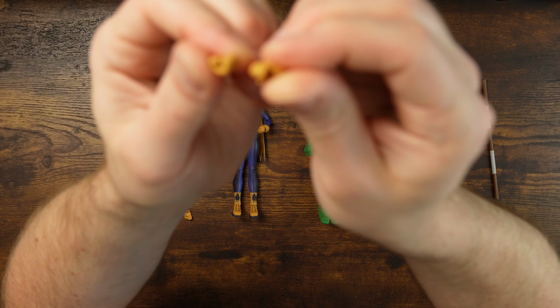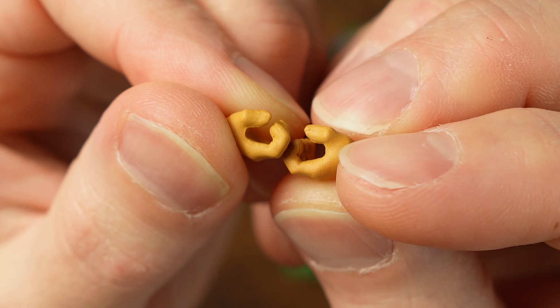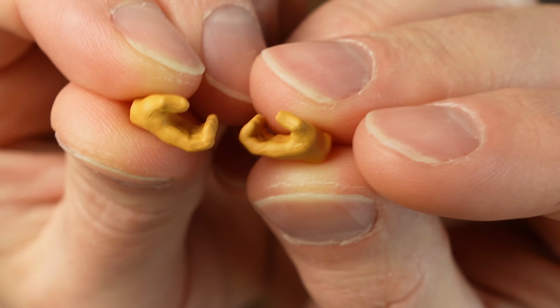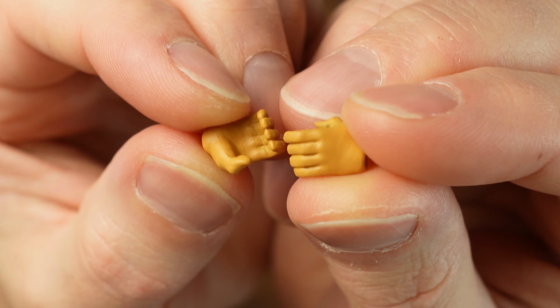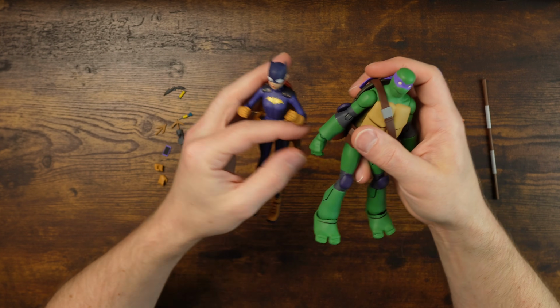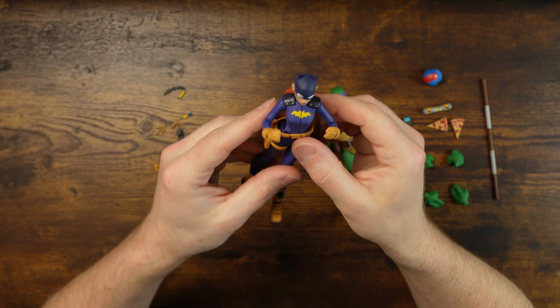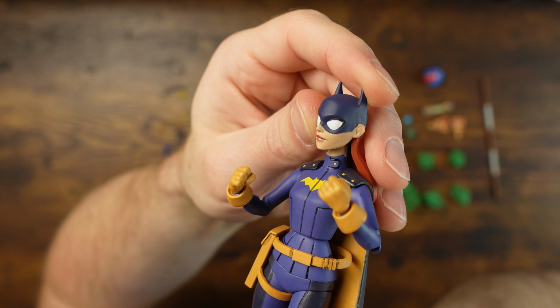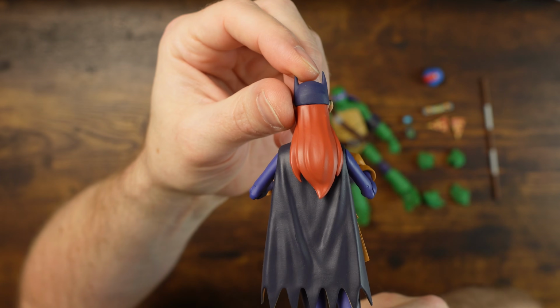You get some gripping hands. So this is like, what do you call this? Like a tight grip. And then you got these medium grip, which are probably more for the grapple hook, as we'll call it. And then she comes with fisties by default. They both do. So they're ready, they're punching by default. But I really like this take on her cartoon style. It's a really good looking Batgirl, in my opinion.